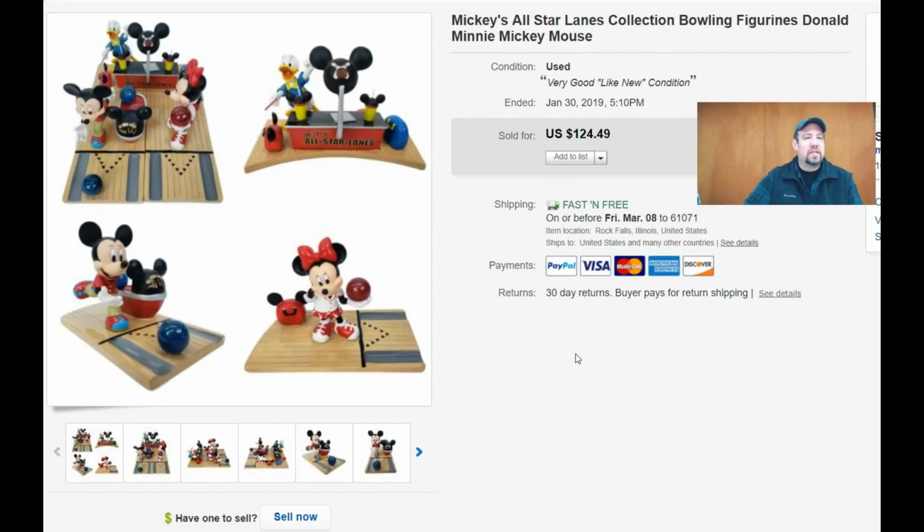This is a really good sale here. One of my favorite sales. This here I picked up at a garage sale. I paid $1 a piece for each of these. So basically I was into this for $3 and I returned, I got $124.49 on this. Great return.